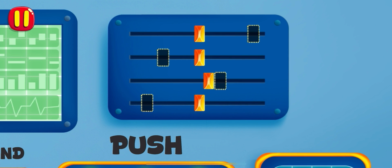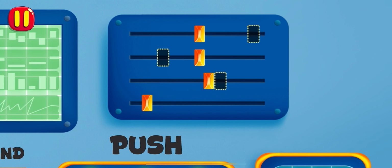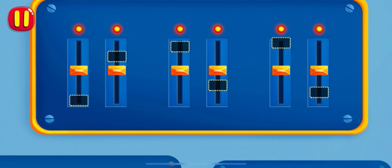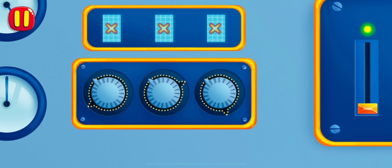Put sliders on their places. Put sliders on their places. Use the handles to put arrows on their places.